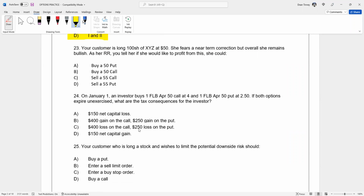A customer is long 100 shares at 50. She fears a near-term correction, but overall she remains bullish. As her registered representative, you tell her she'd like to profit. So key word, she would like to profit. If you're going to profit, you cannot be spending additional monies. You've got to bring some money in.